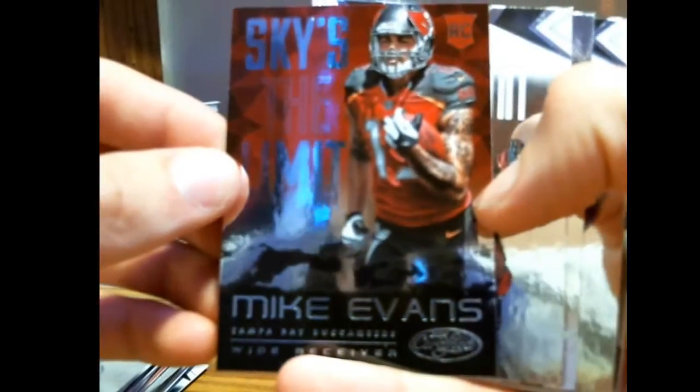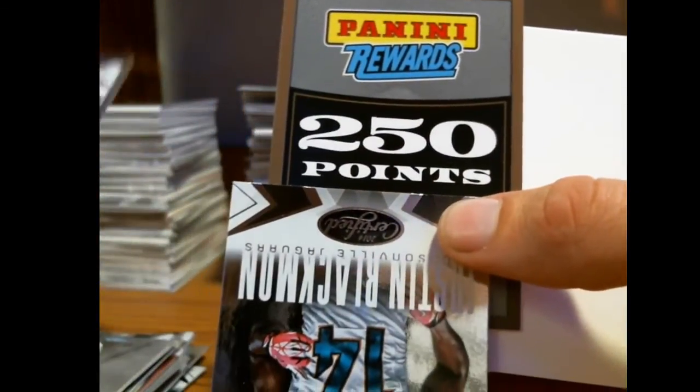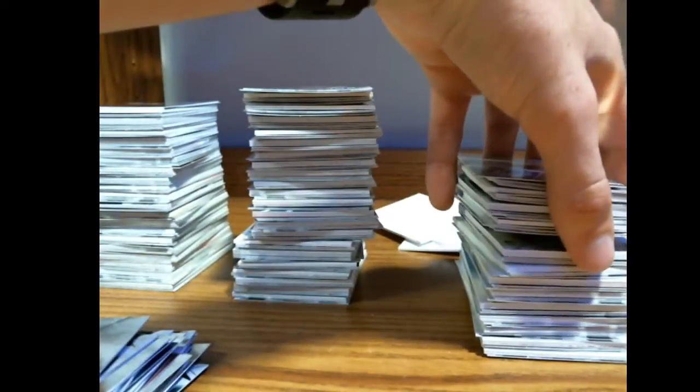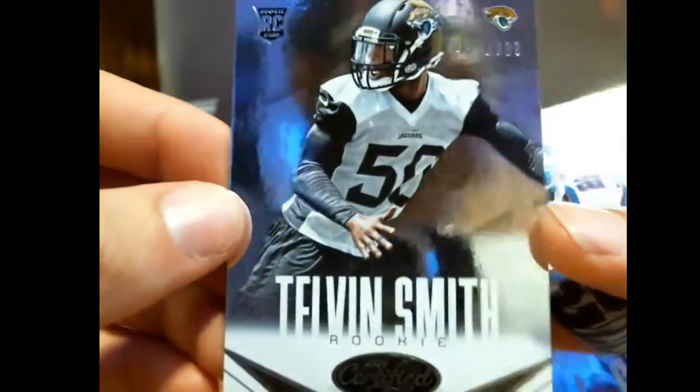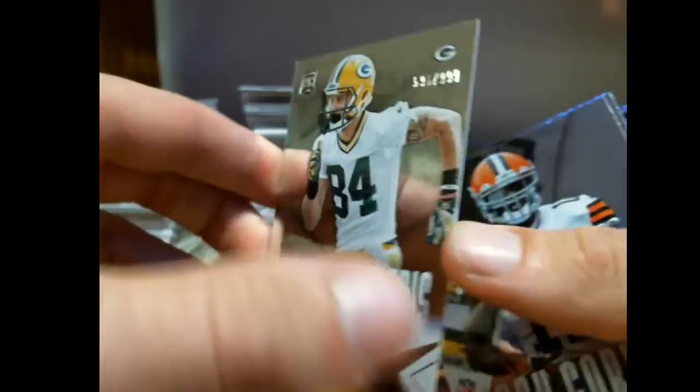Mike Evans, sky's the limit. And we've got 250 points. All right, so I think that I replaced the rookie patch auto, in one of the boxes at least. Okay. And Telvin Smith for the Jaguars at a 999. CJ Spiller. All right, and Jared Abadaris at a 999 for the Packers.